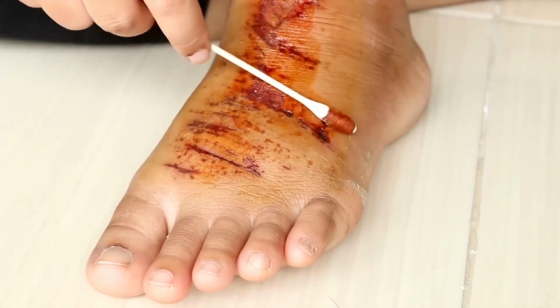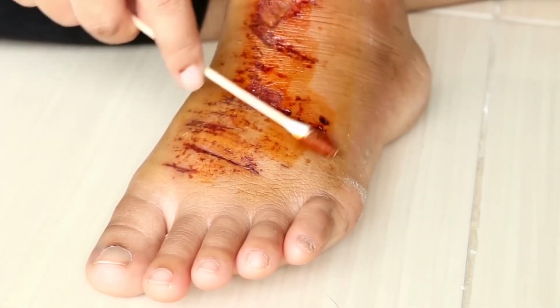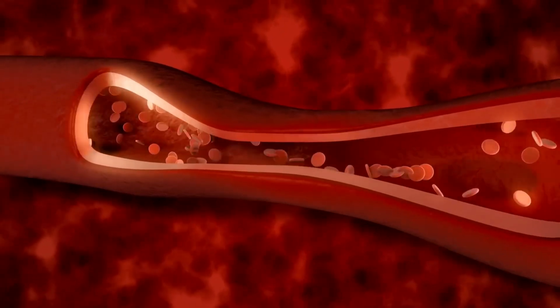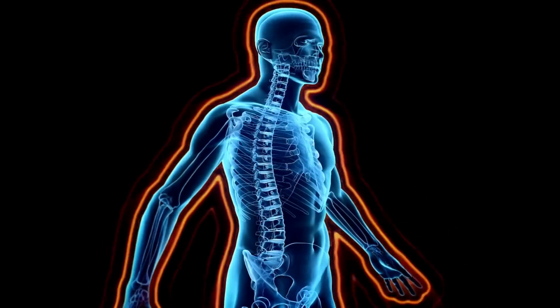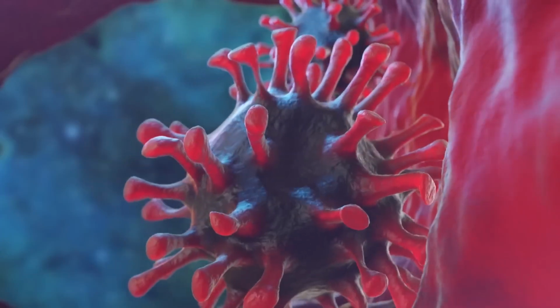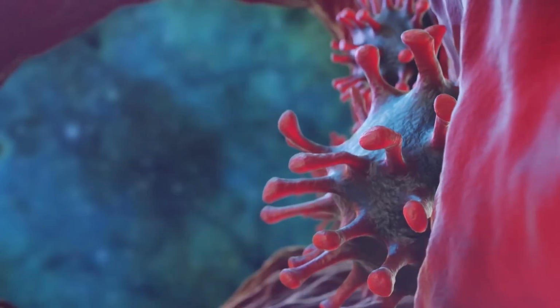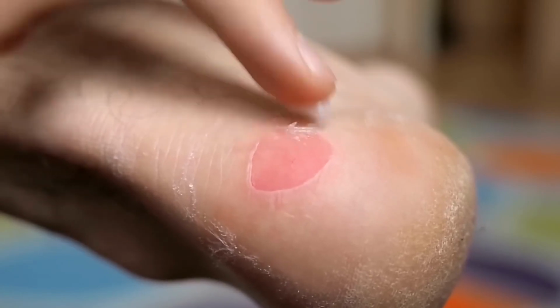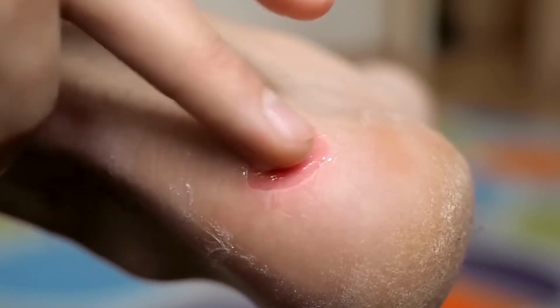Slow healing sores on the feet, a common yet alarming sign for those with diabetes, underscore the disease's impact on the body's healing processes. Elevated blood sugar levels can impair blood circulation and weaken the immune system. This compromised blood flow means essential nutrients and oxygen, crucial for healing, reach the affected area more slowly, delaying the healing process. Additionally, a weakened immune response reduces the body's ability to fight off infections, turning even minor cuts or blisters into potential gateways for serious infections.